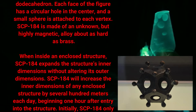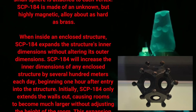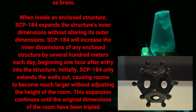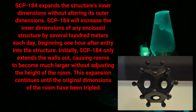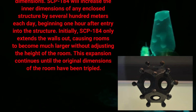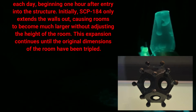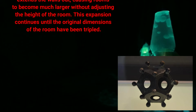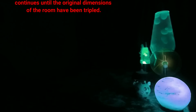When inside an enclosed structure, SCP-184 expands the structure's inner dimensions without altering its outer dimensions. SCP-184 will increase the inner dimensions of any enclosed structure by several hundred meters each day, beginning 1 hour after entry into the structure. Initially, SCP-184 only extends the walls out, causing rooms to become much larger without adjusting the height of the room. This expansion continues until the original dimensions of the room have been tripled.